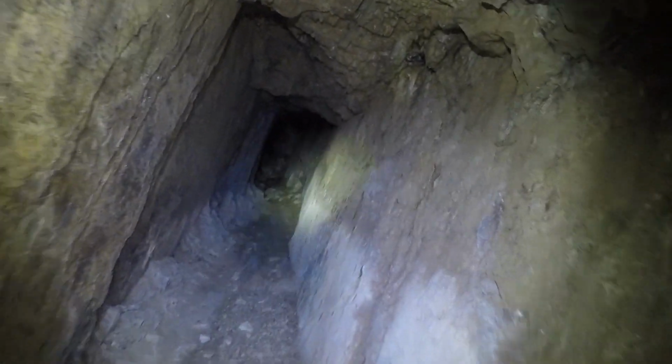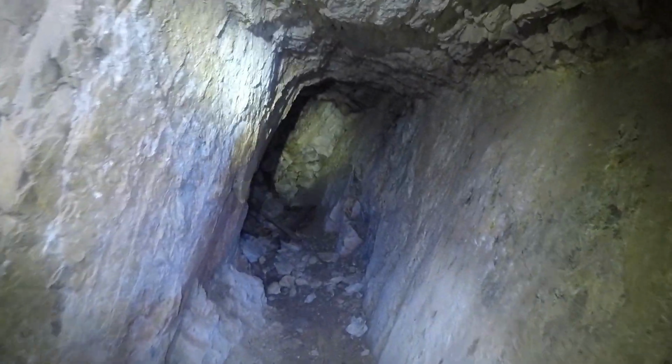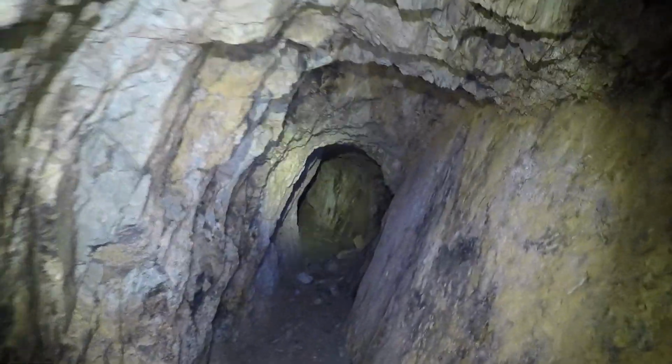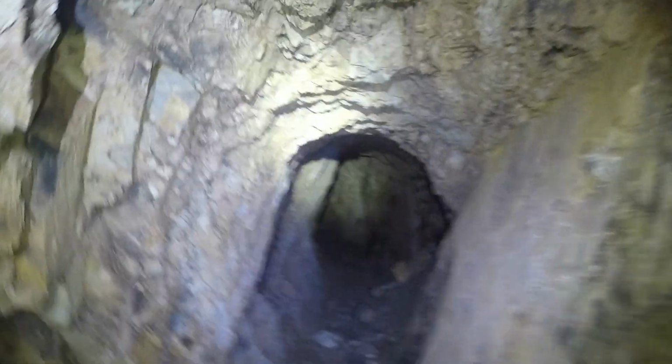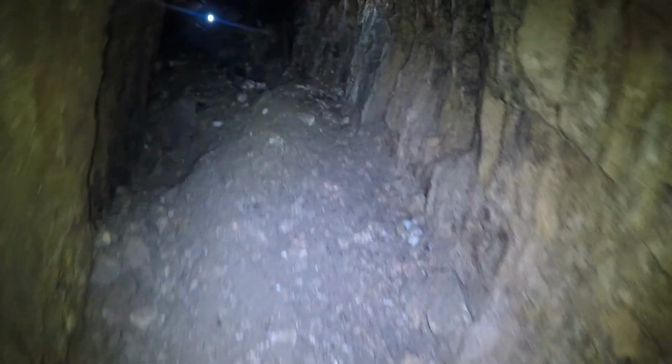Oh, what have we got here? Yeah. That is a dead end, but we've got to double check, because you go up that way and come that way. I just want to double check it doesn't join in. No, this keeps going. Wasn't expecting this, but anyway, let's keep going. And in here, lots of quartz on the deck. It's up here.